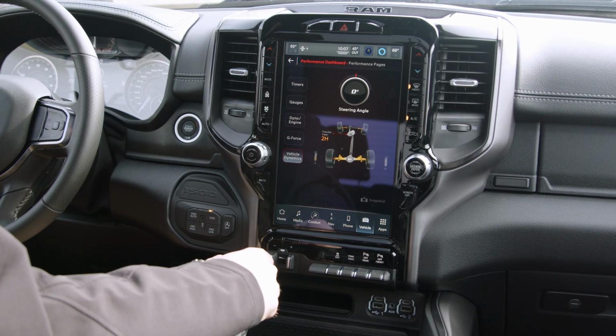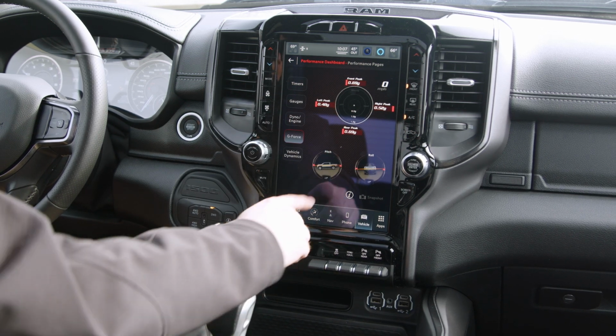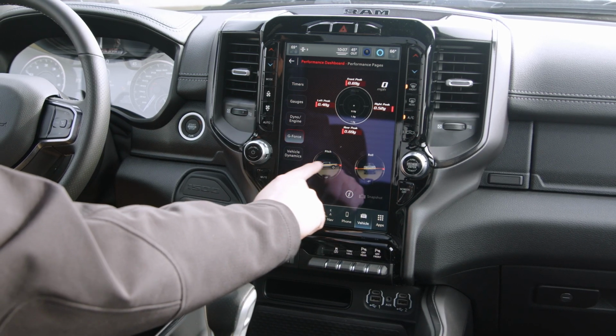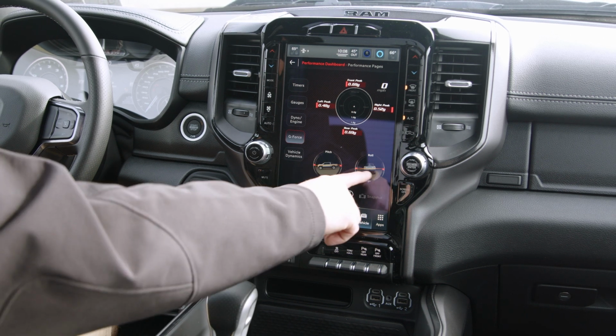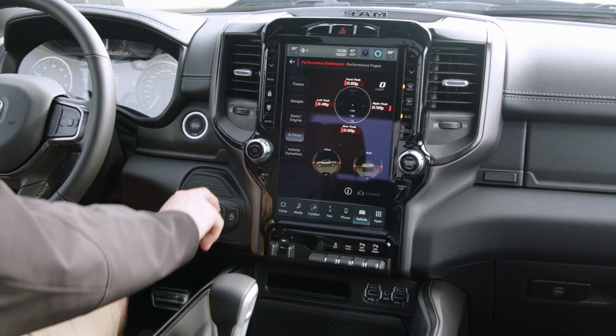This is cool to play with while you're driving, just to be able to see how many G's am I pulling when I'm going through. And if you look here, actually, it uses the TRX, a little baby TRX down there to show the pitch and the roll. But besides that, you'll notice right here, if you're accustomed to Rams, there is no shifter.